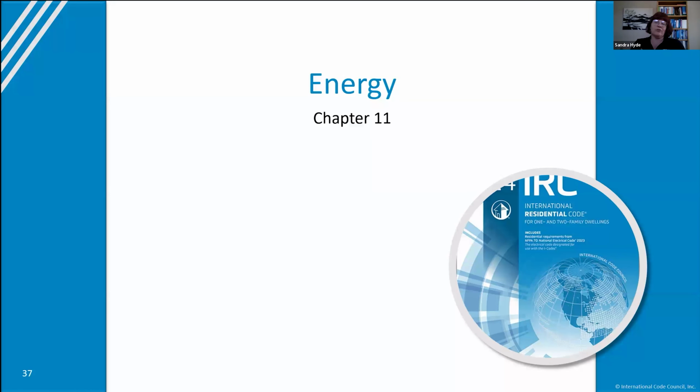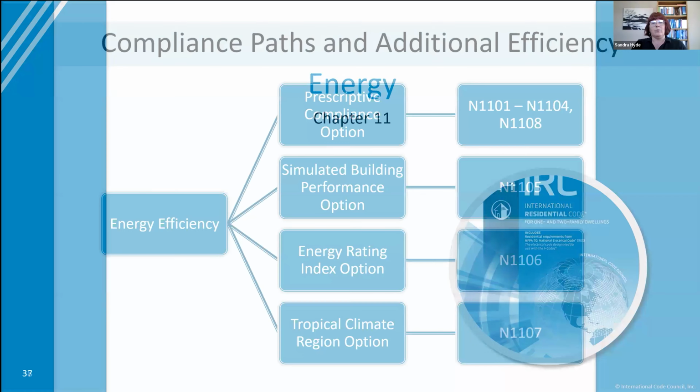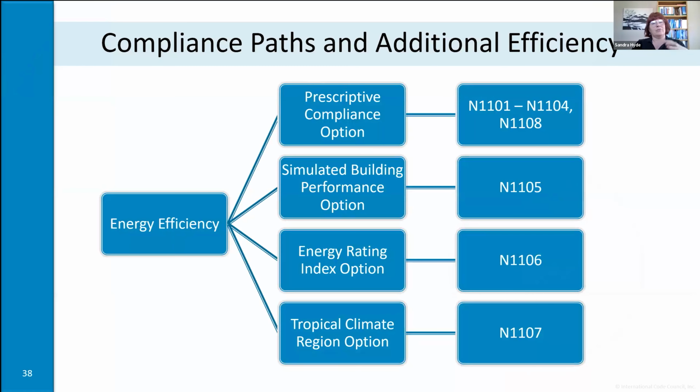All right, moving to energy, where we had the most changes. In the 2021 codes, the energy section was broken into 4 separate paths. That's reinforced here in the 2024. Most of the content you'll see about prescriptive requirements, or about energy, comes out of the prescriptive compliance path. The simulated building performance and energy rating are both 2 software paths that are common in some areas of the country, and other areas you never see them.